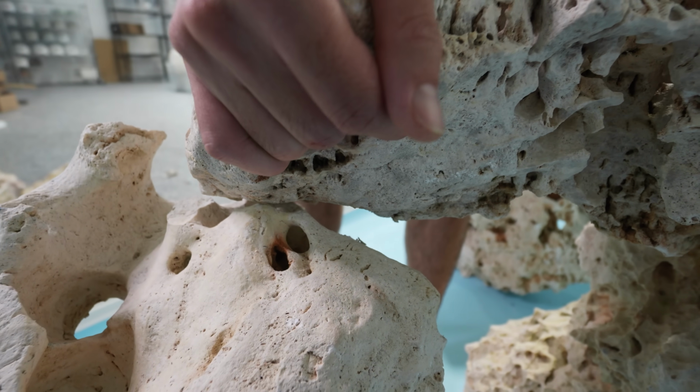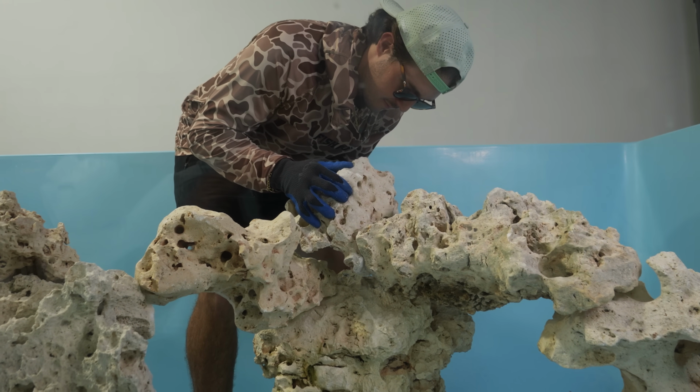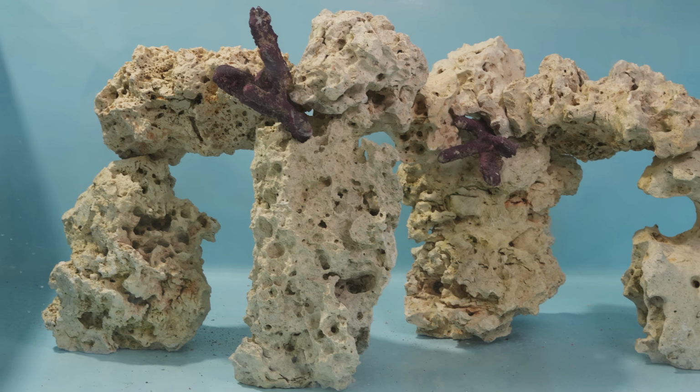Our rock structure is complete. It looks amazing. We went with a very different pattern, a nice little zigzag. It looks so good, but this is just barely scratching the surface of what we need to get done. And I think we have the most important part coming up right now.